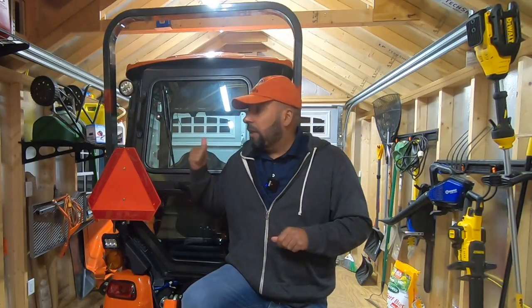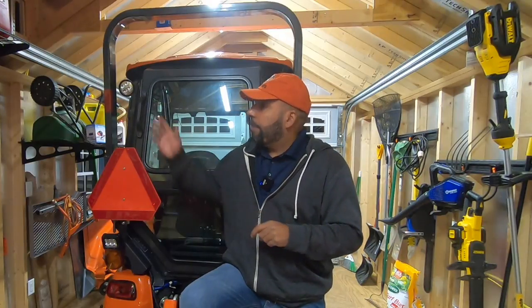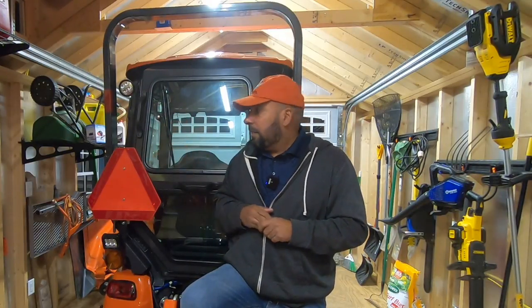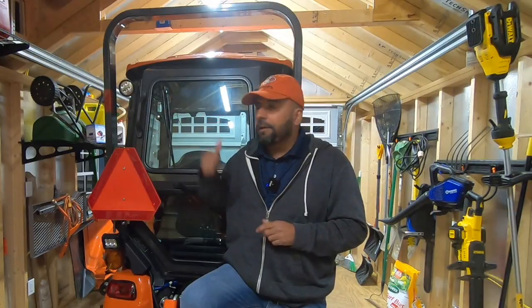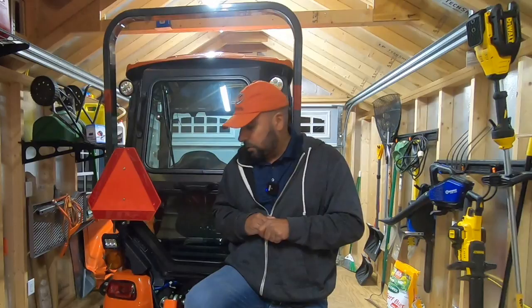And that was good, taking care of me all the way up to when the Kubota Monster went back to get the heater fixed, throwing in the 50-hour maintenance for me, which was awesome. They repaired some things like this ROPS bar where I couldn't get the pin in, and some buggered up screws, which was great, and they covered all that under warranty, which was awesome.